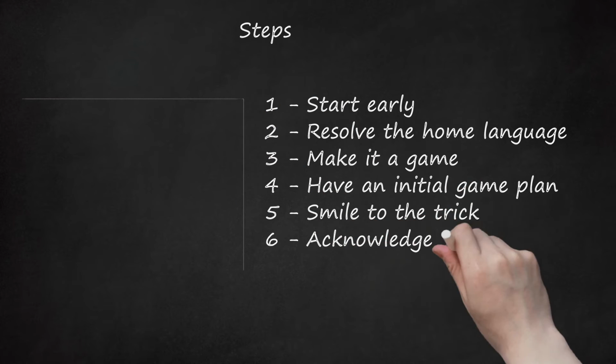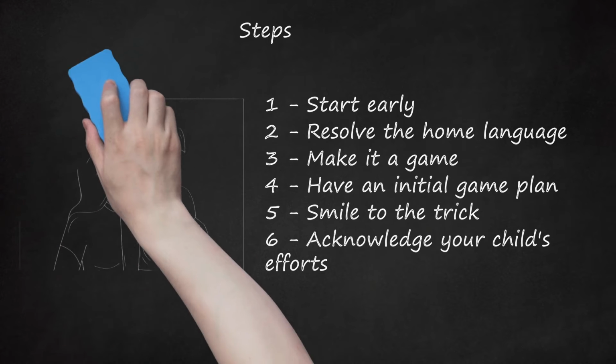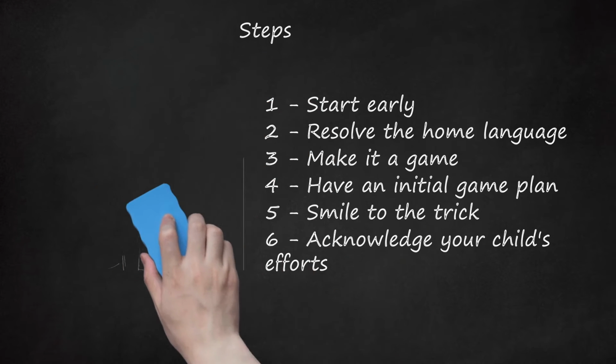6. Acknowledge your child's efforts. Let your child feel proud of her effort and achievement. Repetition is the easiest, most rewarding reinforcement. Now repeat same as above with back letter. Do 1 or 2 more words per session. Repeat with playful variations.